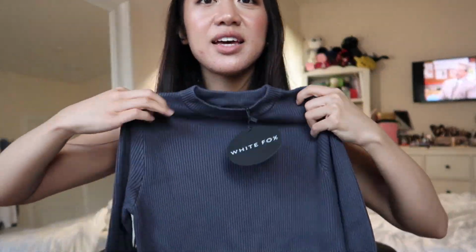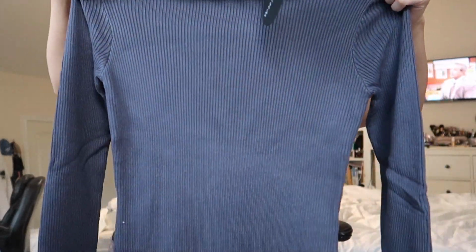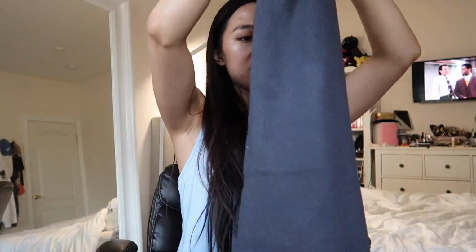First, the dress that I got is this long sleeve dress. I'll put a picture of the dress somewhere here if they still have it on their website. It's basically a high neck dress, but it's body fitted, with long sleeves, and it's ribbed, as you can see. So I'm gonna wear this when we go out to eat dinner.